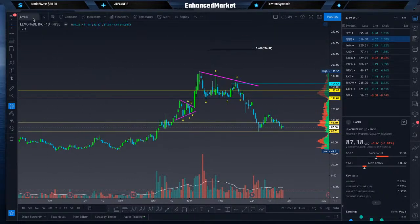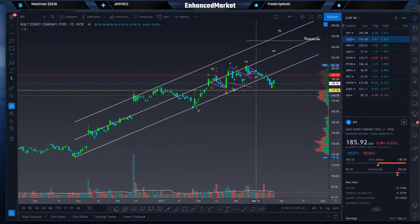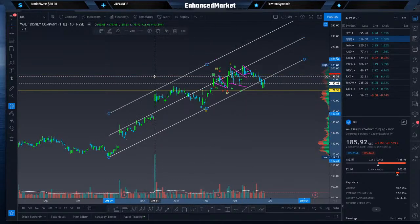Let's do Disney. Disney. I haven't looked at this in a long time. Let's clean this up a little bit. This we could pull right down there. That we could pull right to the top.